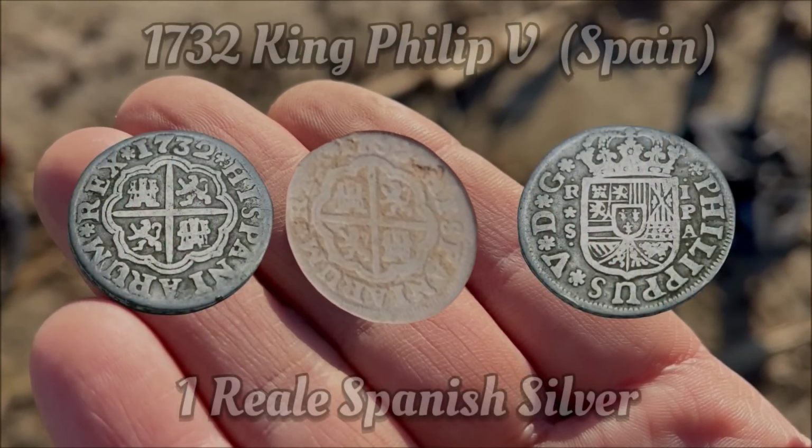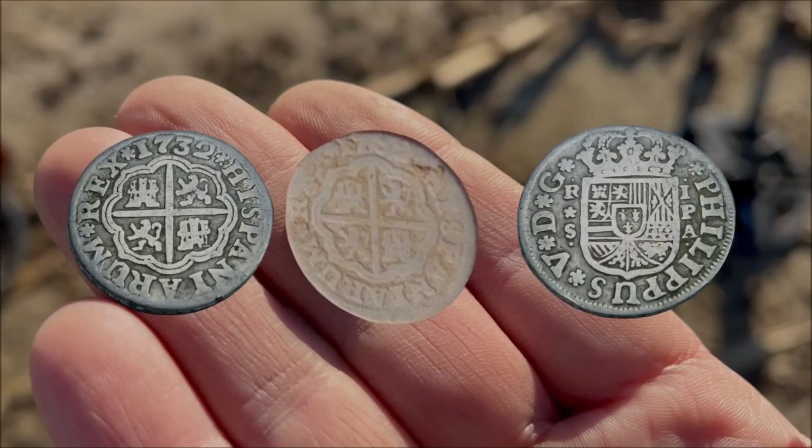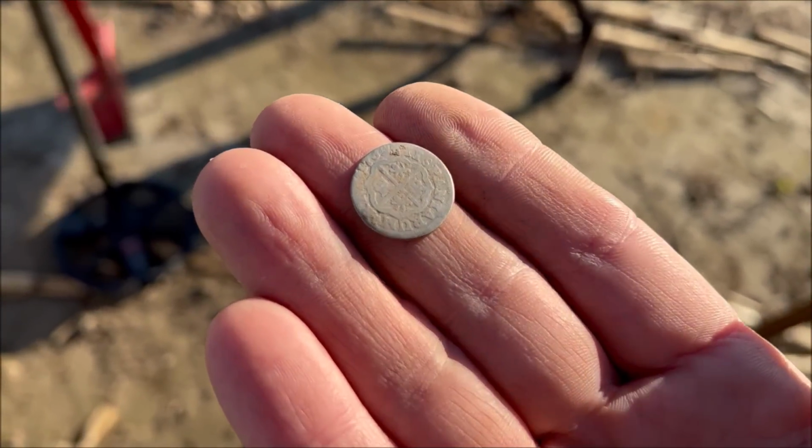I was hoping to see some old coins today with Riley with the Connecticut Copper. Yeah. And now a 1 real. 1732. 300 years old. In that field, Mark? Yep. Well, that's where you got your Connecticut in that field. Did I see your Connecticut? Yeah. Man, congratulations. That thing is beautiful.